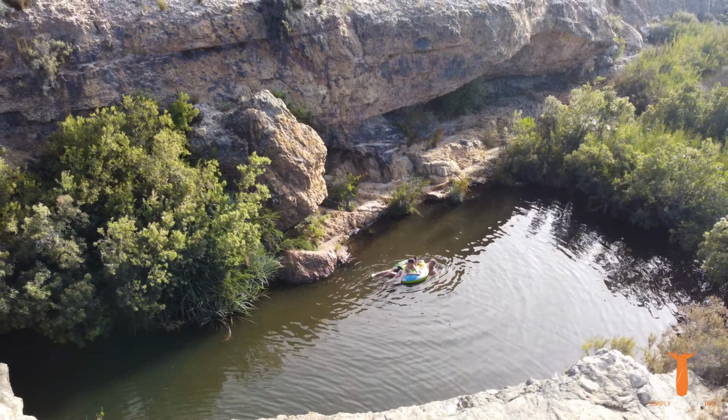4x4 route, and I've handed over the keys of the Patrol to my lovely wife, Ozan. And I don't know why I don't do this more often. The passenger seat is a lot more fun with a drink in your hand. But yeah, looking forward to this little drive.